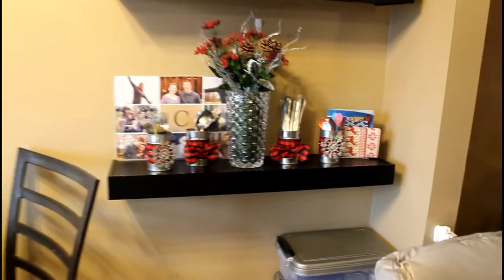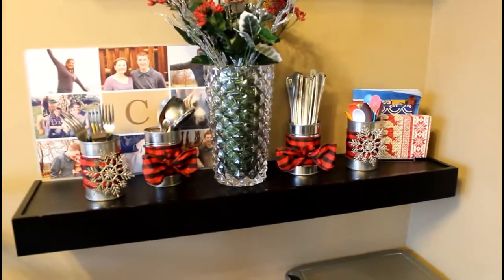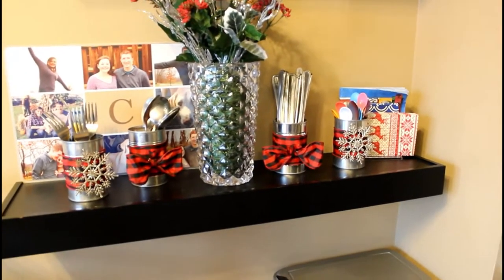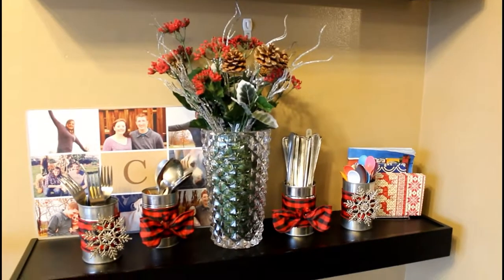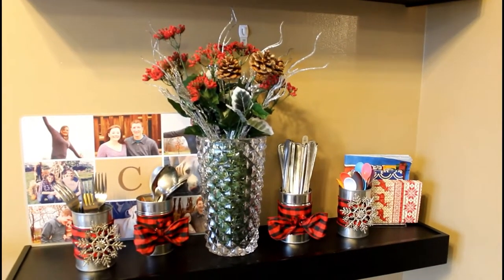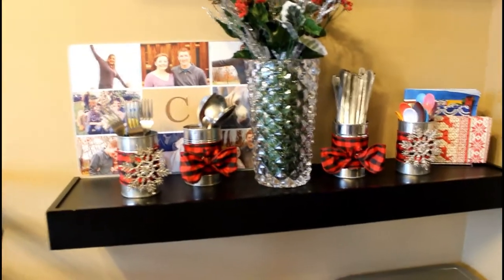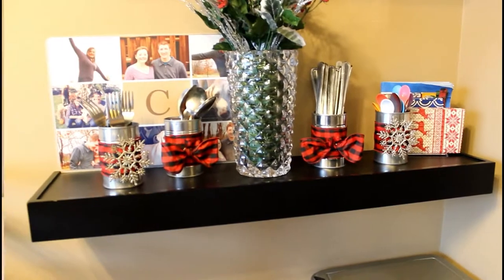And then coming over here, we have my DIY silverware holders, my napkins, and then this pretty floral vase with Dollar Tree flowers in it as well. I did do a DIY video on those silverware holders, so I'll link that above as well.